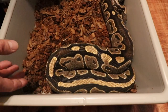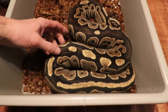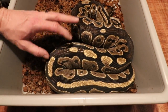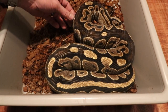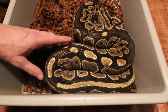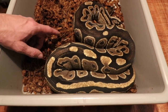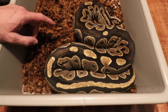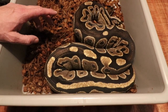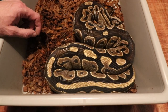Here's a really big normal. I paired her up this year with my Coral Glow 100% het pied. So hopefully she's big enough, definitely big enough to have a really big clutch of eggs. I would say a snake like this could probably have 8 or 9 eggs easily. Half of them will be Coral Glow, half of them will be 50% het pied. You can actually see the 50% het pied if the Coral Glow is not in the mix. If you get a Coral Glow, you really can't tell if it's het pied or not. But in the normals, usually you can see if it's het pied by the tracks on the belly.